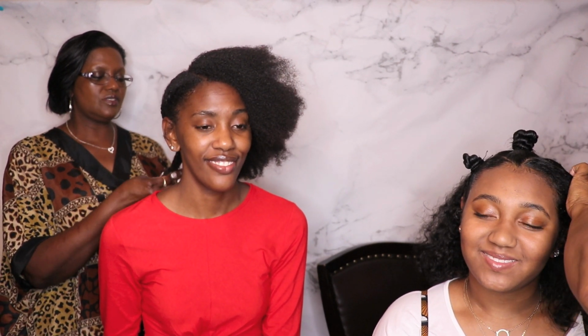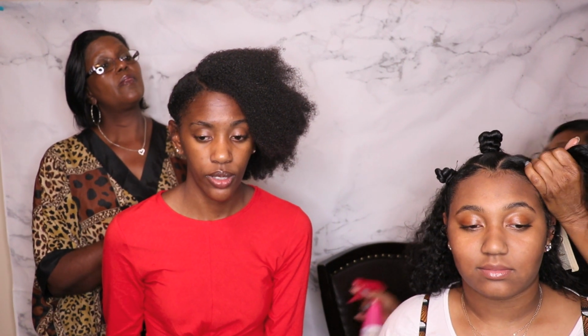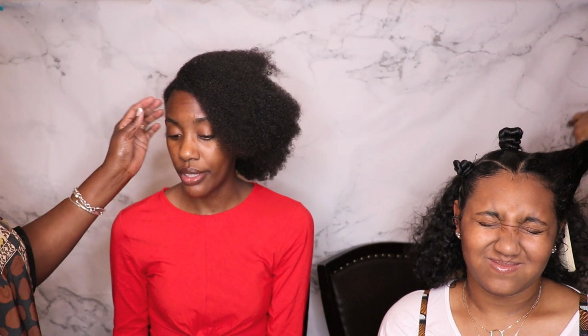Listen, we're going to hook this together some kind of way in the back. Hers don't look like yours, it's going to be big like hers. You got to pull it. Once you braid it, you got to pull it, stretch it out. She can do like two and connect them. I am doing two. Then once y'all stretch them out, open them up. Okay, Crystal, come on. All right, next side.